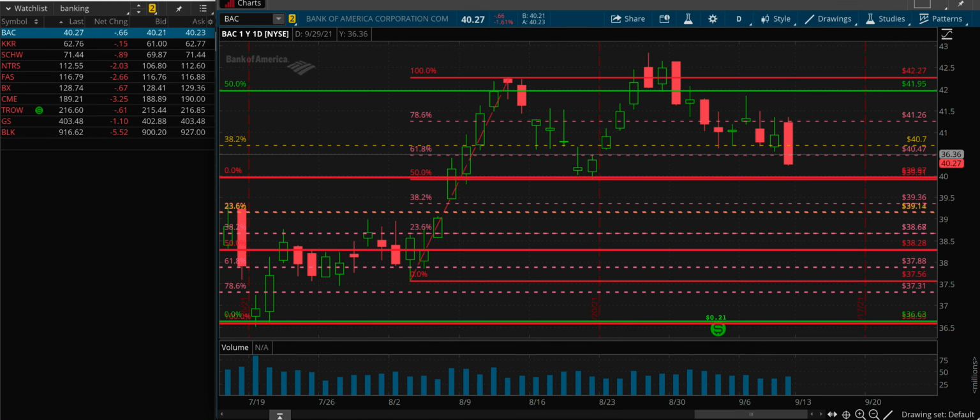Bank of America kind of just followed the market. Anything above the 39.97, I would be a buyer, but below there, be very careful. We got some support right here, again, on those levels. However, if we break this, we could flush down relatively fast to fill this gap down to 39.07.